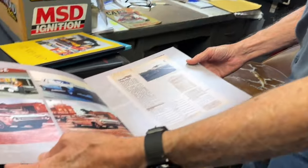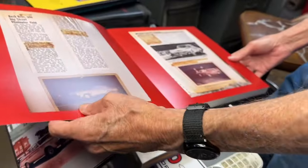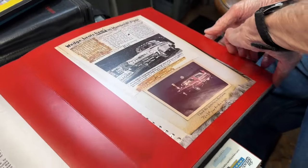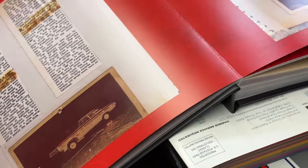Jim, you know that your brain is wired up a little different to most folk, right? I don't remember stuff from last week. Yeah, I've had people tell me that. I'm so glad that you've got this stuff documented and beautifully done too. Like not just an old photo album. This has been made into a beautiful book.